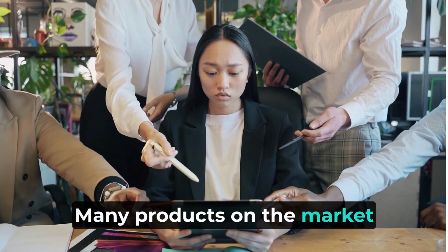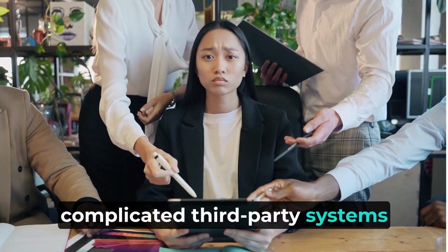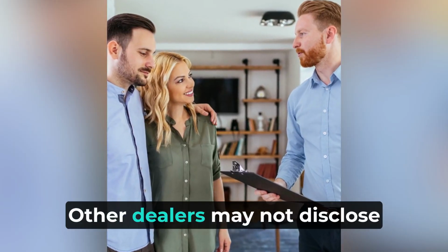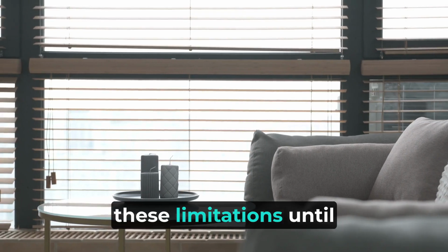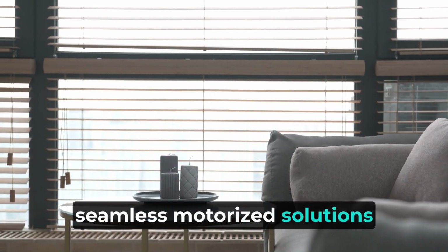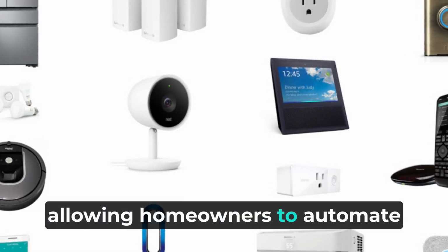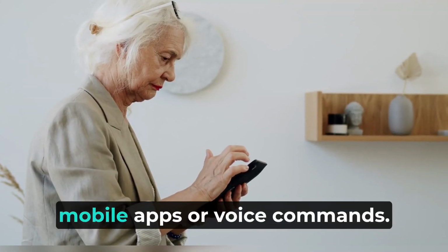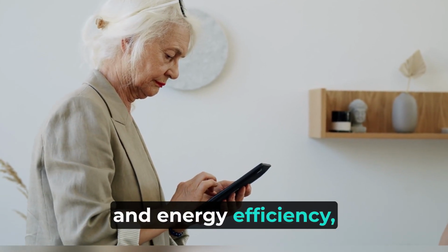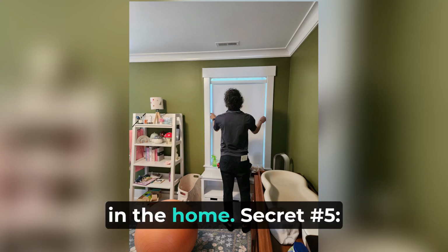Many products on the market claim to be smart, but they often require complicated third-party systems or lack the integration homeowners desire. Other dealers may not disclose these limitations until it's too late. Made in the Shade offers seamless motorized solutions compatible with major smart home devices, allowing homeowners to automate and personalize settings through mobile apps or voice commands. This enhances convenience and energy efficiency, making it easier than ever to control light and privacy in the home.